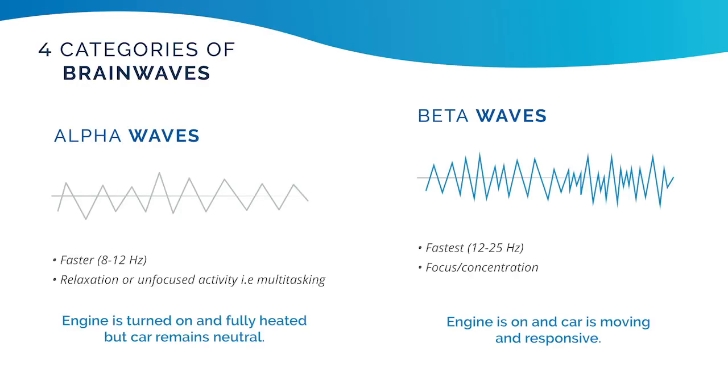Alpha waves, with frequencies between 8 and 12 hertz, are faster moving brain waves that are associated with relaxation or unfocused activity, such as multitasking. With alpha waves, our car's engine is turned on and fully heated, but the car remains in neutral.